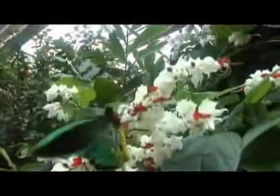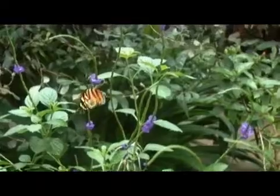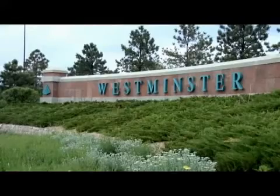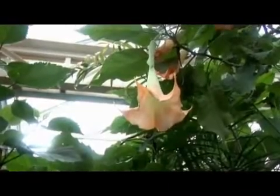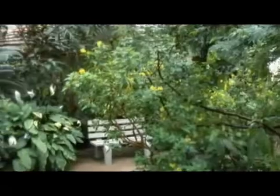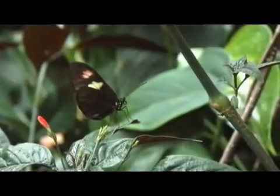The butterflies and plants have been partners for millions of years, and there's no better place to witness this than at the Butterfly Pavilion near Denver in Westminster, Colorado. Plants provide nectar for butterflies, and in turn, the butterflies transport pollen from one plant to another, allowing the plants to set seed. Butterflies also use plants as egg-laying sites.